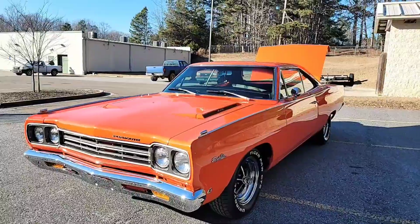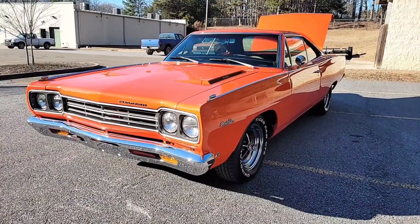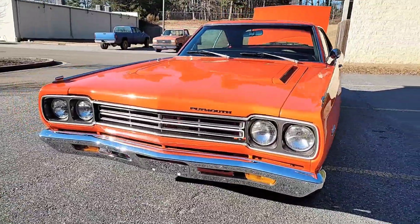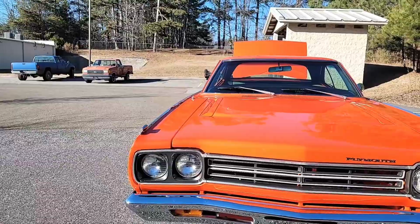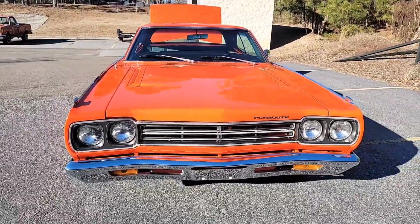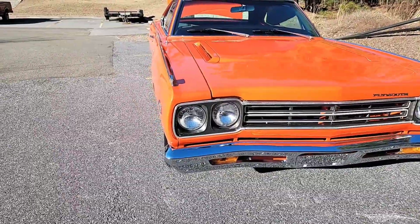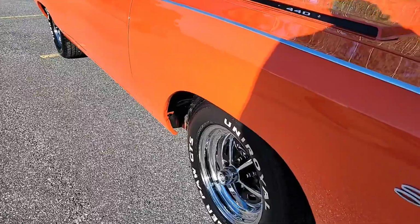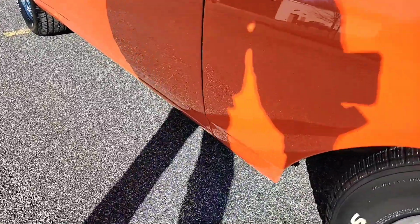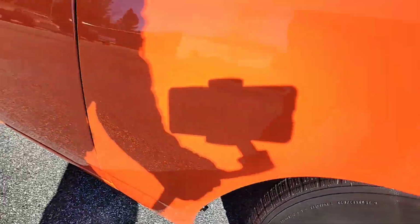Like I said, pin straight body. Paint looks great. All the trim is there. I don't see any rust anywhere. Inner fenders are new. Let's see if I can get you a peek under here. Inner fenders underneath, new.